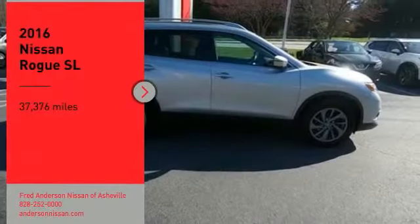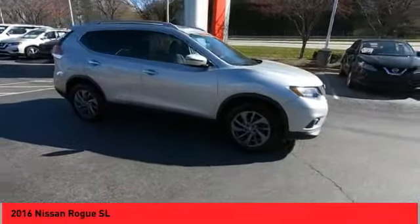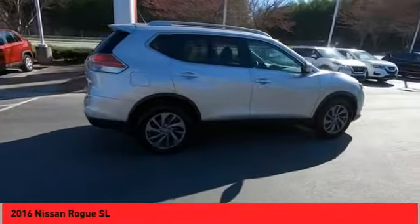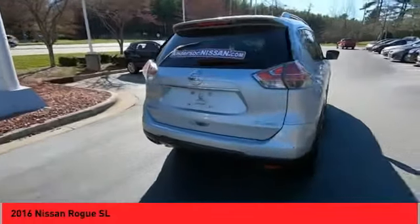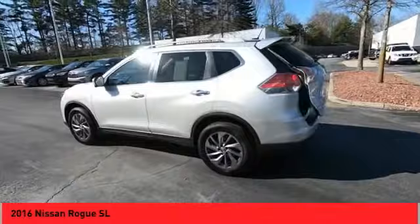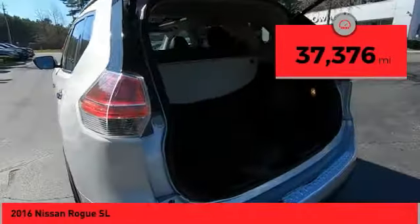Looking for the right vehicle? Check out the 2016 Rogue. The stylish Rogue gets 27 miles per gallon and still boasts nearly 58 cubic feet of cargo space. With a 5-star side impact safety rating and confident handling, the Rogue is more than you expect and everything you deserve. This vehicle has less than 40,000 miles.